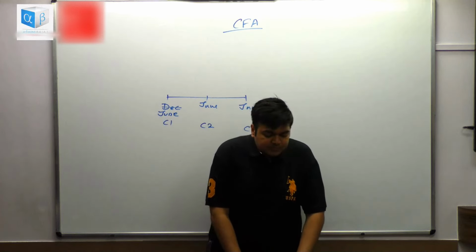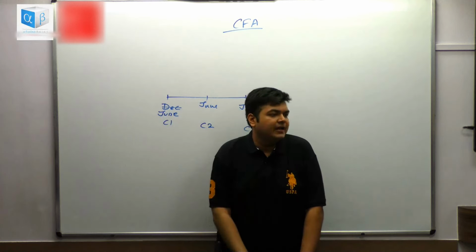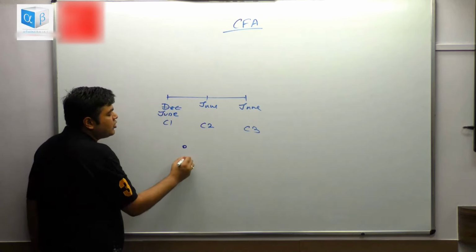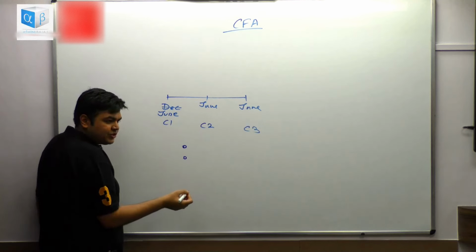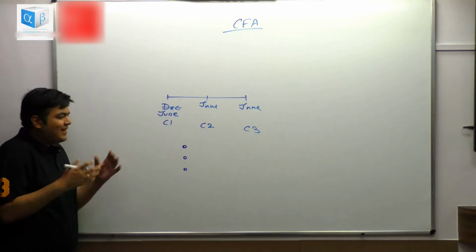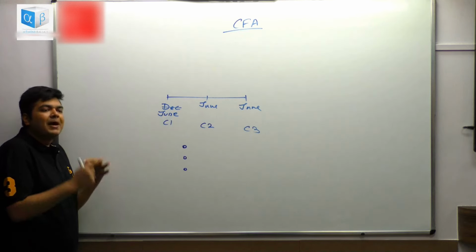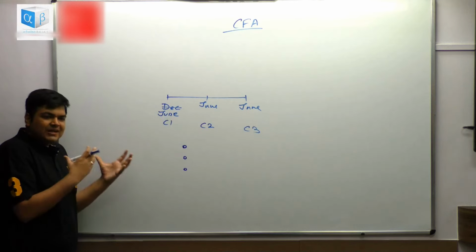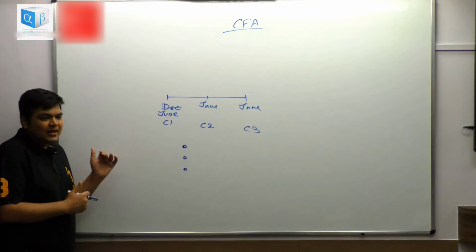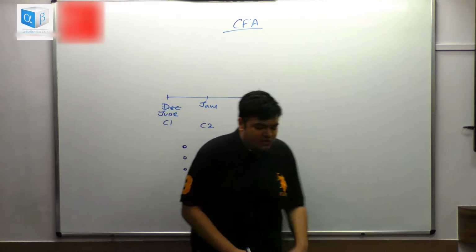With respect to eligibility, that comes as another question. The institute has 3 eligibility criteria for the CFA course. 1, you need to be a graduate. 2, you need to be in the final year pursuing graduation. And 3, you can have a combined work experience and education of 4 years. If you are satisfying any of these criteria, you can start off with the CFA curriculum and the CFA exams. So that is your basic eligibility criteria.